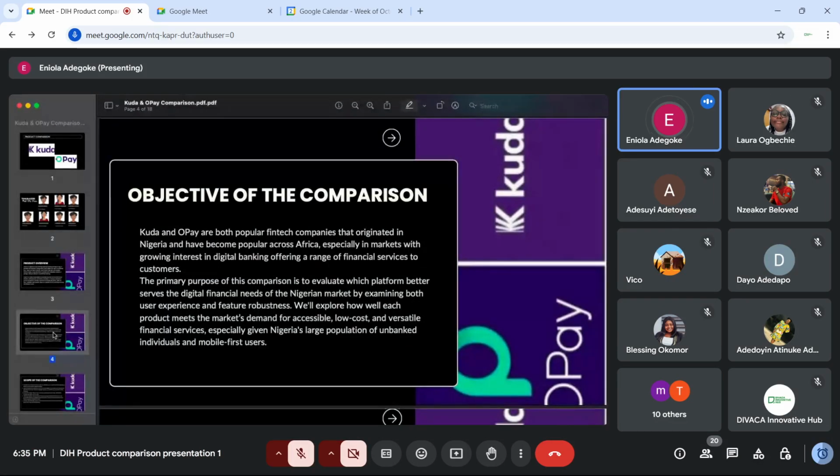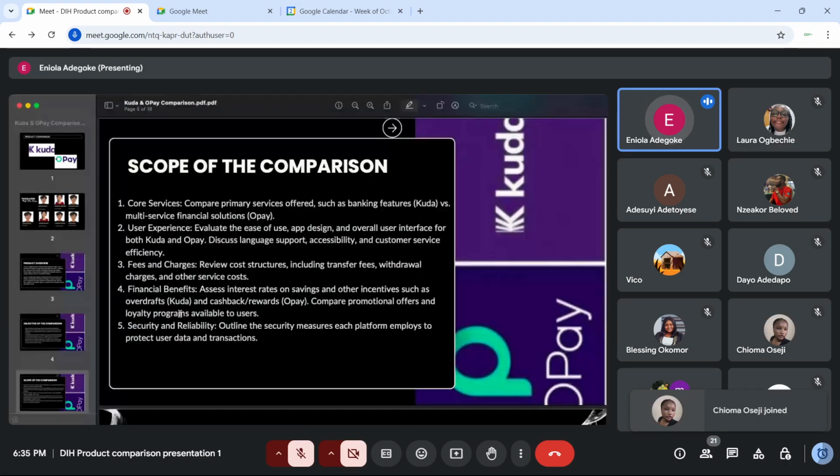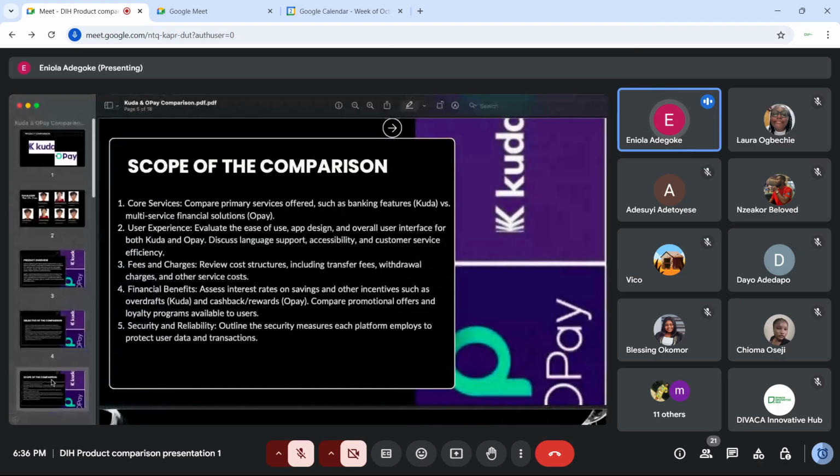Kuda and OPay are both popular fintech companies that originated in Nigeria and have become popular across Africa, especially in markets with growing interest in digital banking, offering a range of financial services to customers. The primary purpose of this comparison between Kuda and OPay is to evaluate which platform better serves the digital financial needs of the Nigerian market by examining both the user experience and the feature robustness. For the scope, we are going to be comparing their core services, the user experience, their price and cost structures, the financial benefits, and also the security and the reliability of both apps.